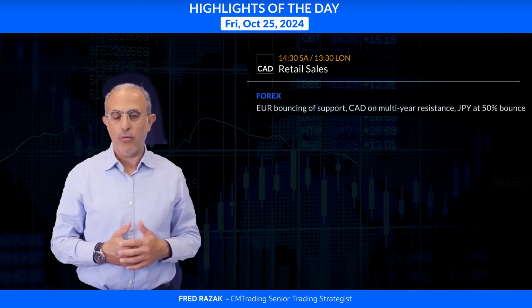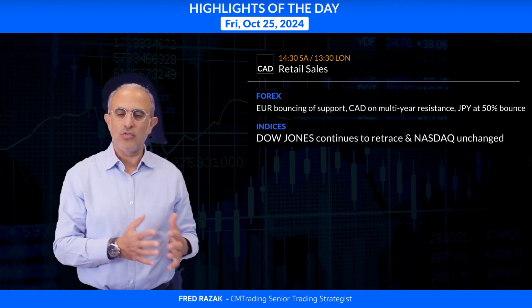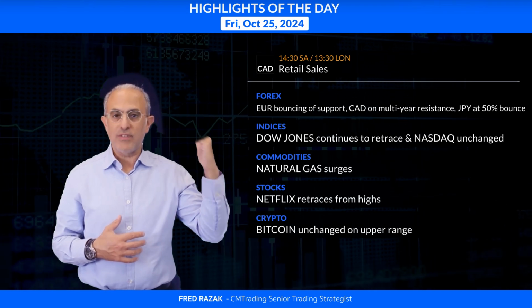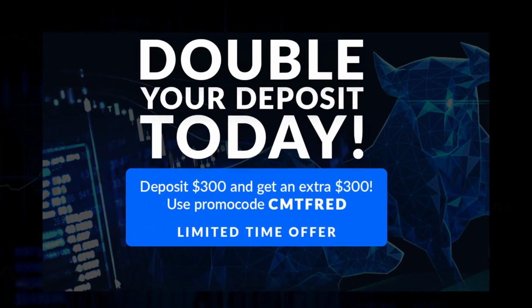Now looking at the Forex symbols, we are bouncing off of that lower supportish level, and the Canadian dollar on a multi-year resistance-ish level. And lastly, the Japanese yen at a 50% retracement from its bounce from that high to low. Now looking at the indices, the Dow Jones continues to sell lower as the NASDAQ remains unchanged. Looking at commodities, natural gas had a huge surge in one day of trading of over 10%. Now looking at the stocks, Netflix just off of its highs selling off. And lastly, looking at cryptocurrencies, Bitcoin unchanged on its upper resistance-ish level. Now let's take a quick look at the markets and see what we can expect from today's trading.